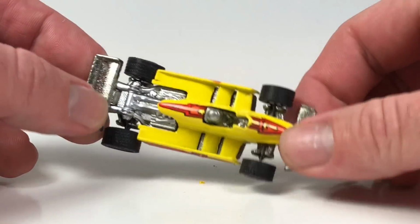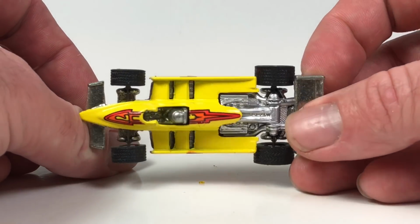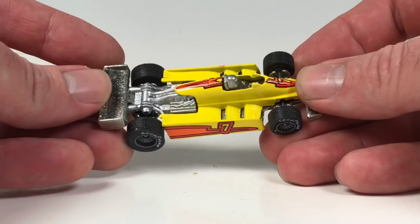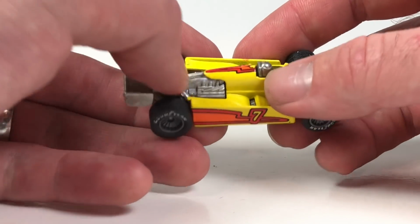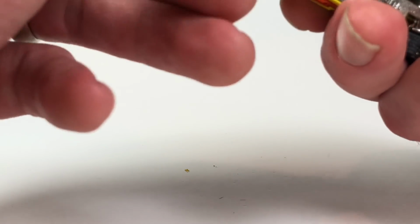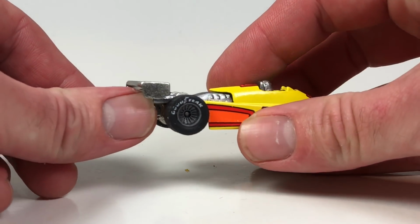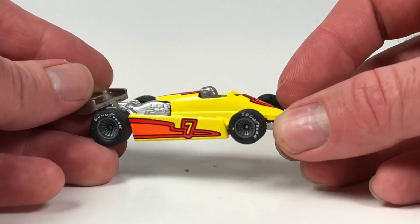So pretty neat. This was last seen in 1997 in the FAO Schwarz 8-pack. That was the last time that we've seen this casting, as far as I know. Could be wrong, but yeah, it's all metal. Everything is metal. I believe the motor is cast in. I think it is. It's kind of hard to tell, actually. Oh no, the motor is actually plastic. Same with these little exhausts right there, but the base is, of course, metal, and so is the body. So there is that one.